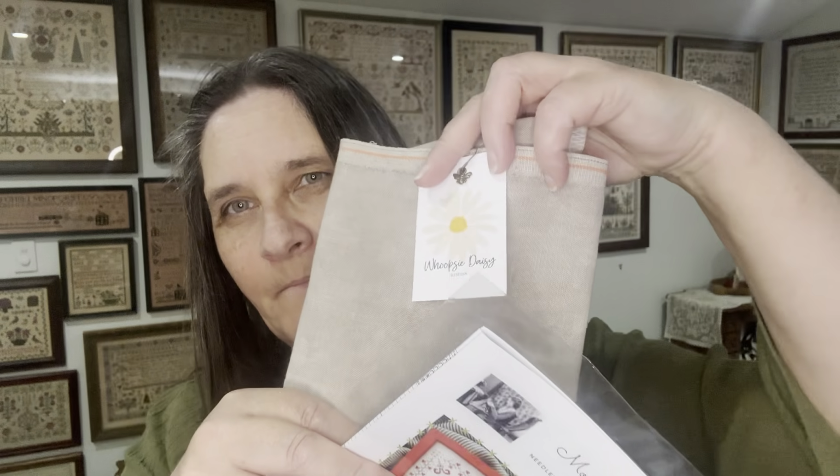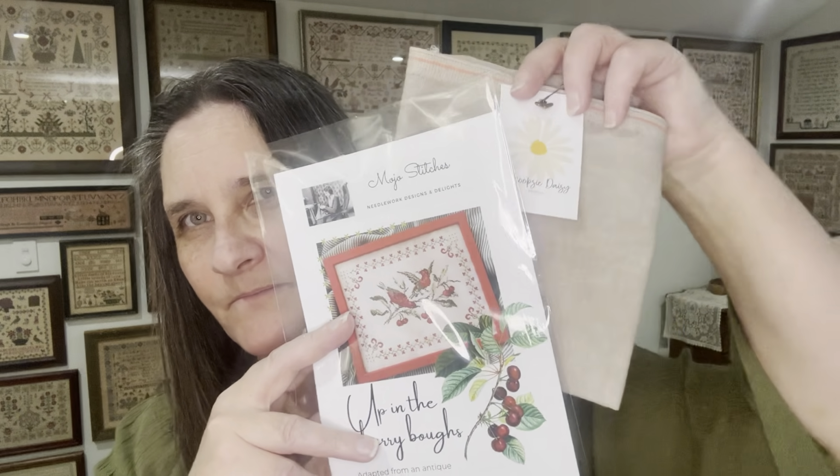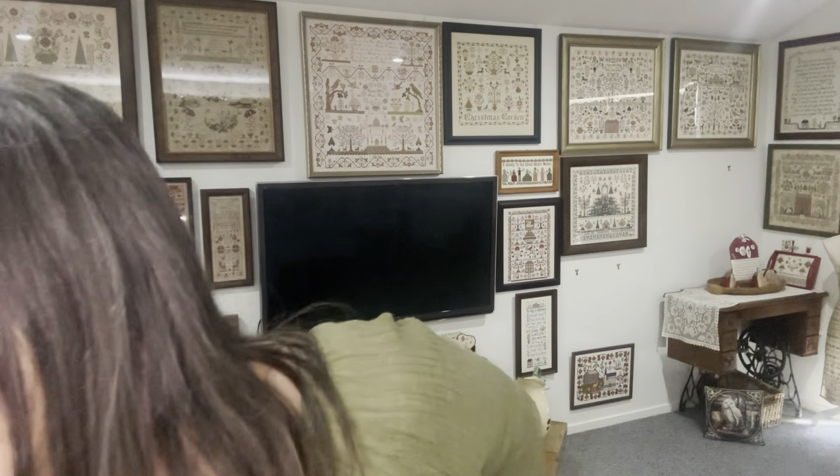It's a Whoopsie Daisy Designs fabric, and it has a beautiful little wee bee charm that came with it. So that is what this will go on, and then I believe we're getting some silks to do this with as well. So can't wait to start that. So that was lovely. That was a lovely gift. Thank you so much, ladies. And I do wish I had been able to go, but we'll see. You never know what's going to happen.